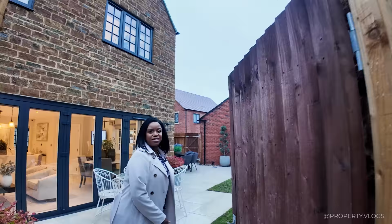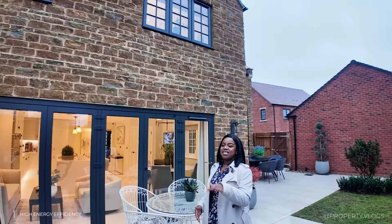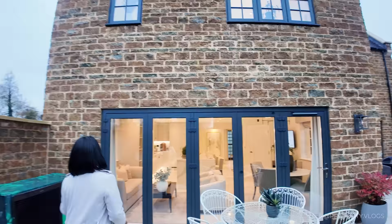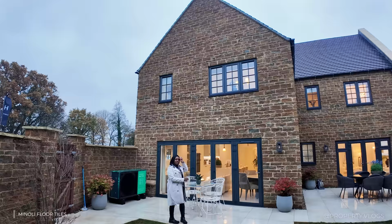So as you can see, you get paving slabs, you get lawn, and this is a show home, so there is a bit of extra jazzing up being done here. You can see the air source heat pump there. It is so quiet, you can't hear anything. And that is what's powering all the heating in the house, along with the fact that this development also boasts solar panels. That's something to consider. Very, very eco-friendly.